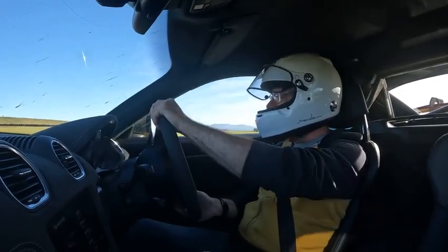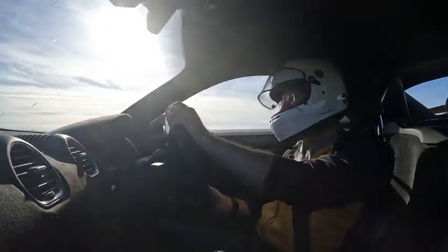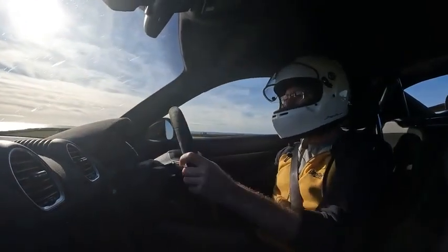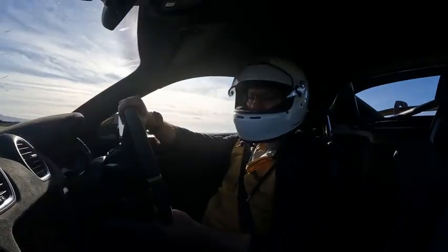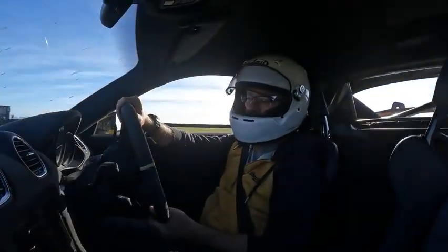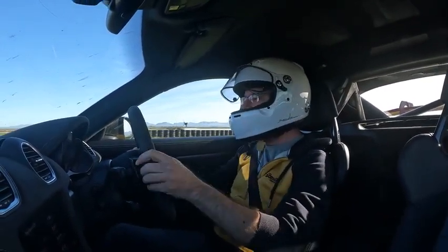It's got such a fantastically, beautifully balanced front to rear weight distribution. For a long time, Porsche didn't want to give it more power than a 911 in case it turned out to be a better driver's car. And they've resisted making it an RS until now.